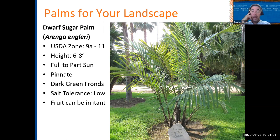And it can actually get dark green fronds. Now, if it's in part shade, it's going to be the darker green, but in full sun, it's not going to be as dark of a green. So you can definitely see that variability of light, it's going to do well, but it can impact its frond color just slightly. This is one of those palms that has a very poor salt tolerance. So if you're living along the coast, you've got to be very careful on where you put it.